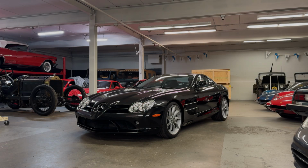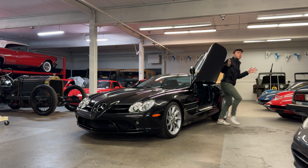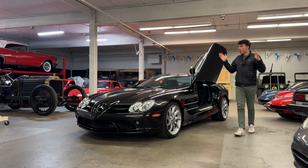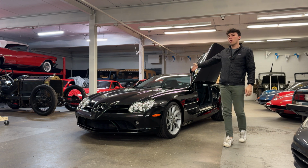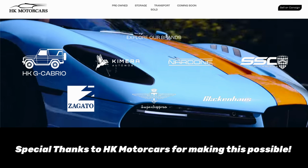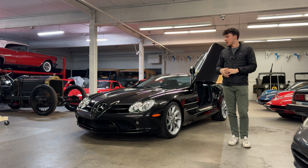Everyone, welcome back to Allcarnews, and we are here today with this 2006 Mercedes McLaren SLR. And this one is pretty special, and I'll get to that in a little bit, but I'm going to take you guys on a full tour and review of this incredible Grand Touring supercar from almost 20 years ago now. Let's dive in.